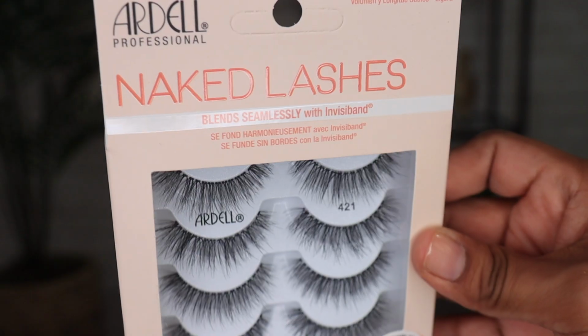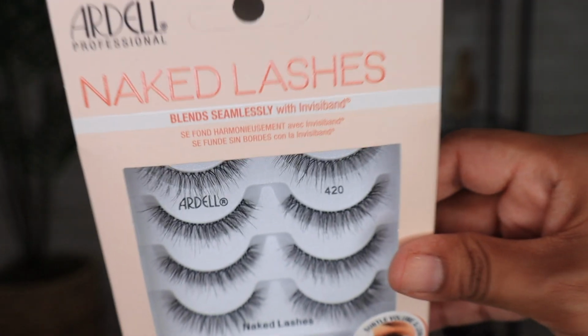Let's go right ahead. These are very, very popular, whether you're a makeup artist or not. These are the Naked Lashes by Ardell. I have 421 and I also have 420. If you are looking for a natural lash that doesn't look so full glam, these are the ones. I'm definitely gonna try one of each and then just take it from there. I'm pretty sure they're gonna be amazing.